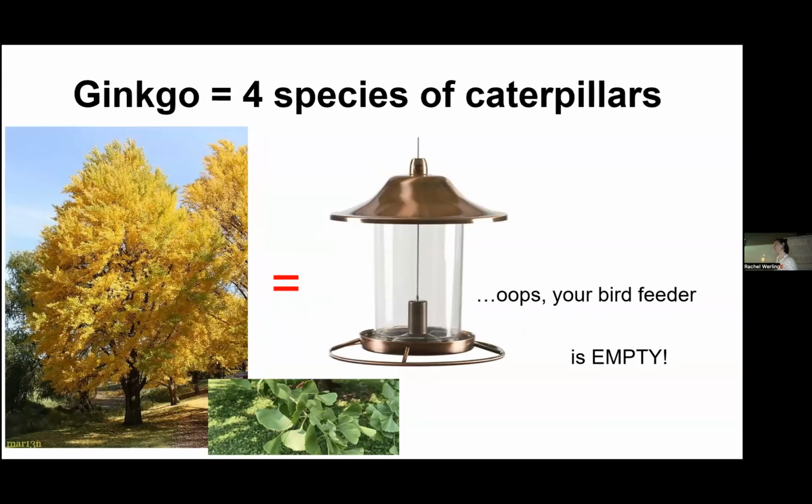If we're doing something like an ornamental that's not native, while ginkgos are beautiful, they only support 4 species of caterpillar. So maybe just have one ginkgo be your focal plant and have a lot of natives around it to balance out, having that mix of native and non-native.